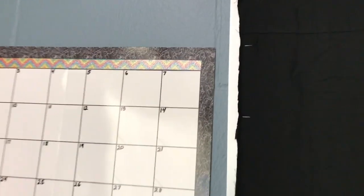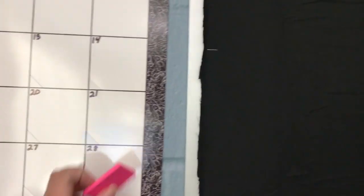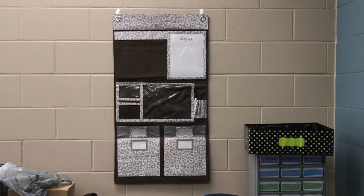There. So I'm going to use these small sticky notes, and if the student is missing something, I'm going to write it on a small sticky note, and it will get put up here. That way I can track what they're missing, and then when they turn it in, I will just take it off.